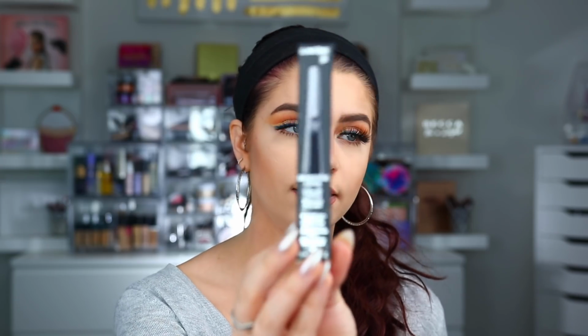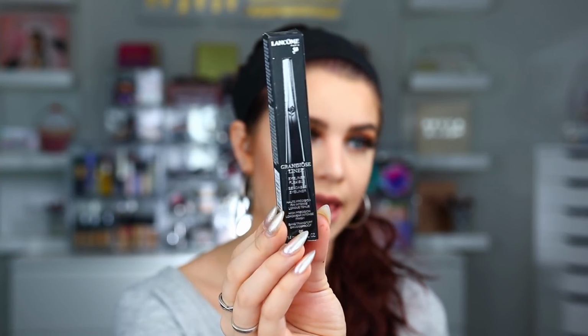And then we also have in here two different eyeliners. So we have a black one. Here's what that one looks like. And then inside this one, there is a white one. So these will be perfect to draw on a skull or something, like if you're doing a Halloween look for a skull, or also just to pop in the waterline. And then the last thing in here is the Grandios liner. So this is a liquid eyeliner. I've actually never tried that one.